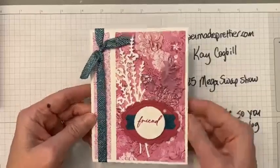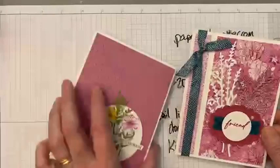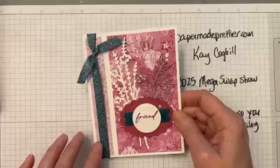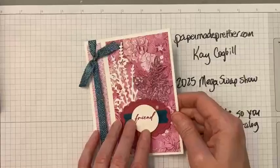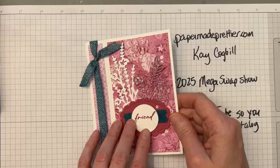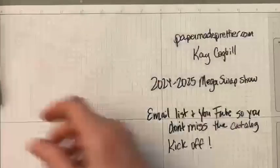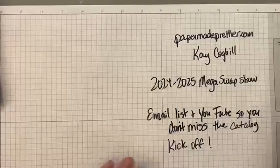But you can see the In Colors are really featured here. Well, not this card, but these. This is Petunia Pop here, I guess. You can see how it goes with, what is that color? I can't even think of it, oh, Berry Burst. Goodness gracious.